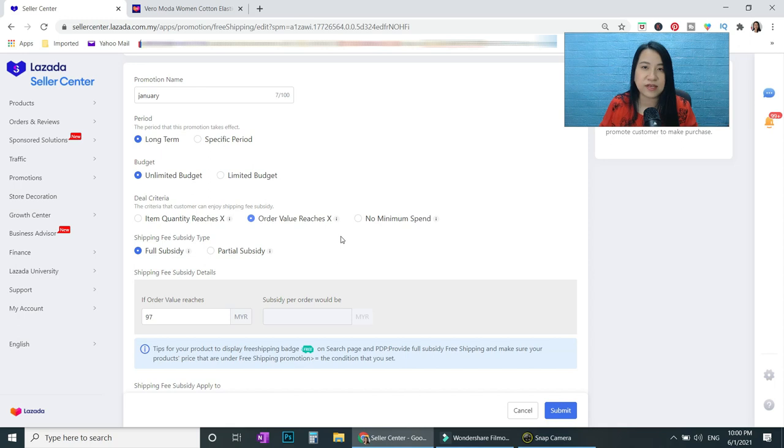Let's say just now I gave the example, your customer always buys 50, 60, 50, 60, never buys more, so you want them to buy more. Okay, so the formula, some people use 20%. Let's say you want 20%, okay, 50 ringgit, 20% more is 60. Okay, so you can set 60.